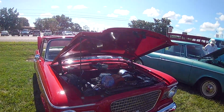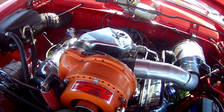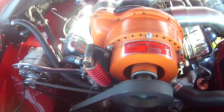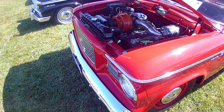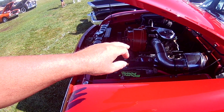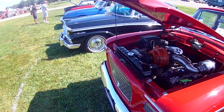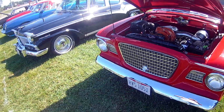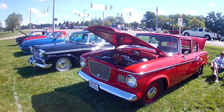This one actually has a Paxton supercharger. Are they from Kansas? It is a Paxton. And I'm thinking that they're from a town called Paxton. But it's actually a supercharger that's belt driven, and I think you flip a switch for air or vacuum to turn it on and off. I'm not positive about that. I haven't had one, but that would have been a powerful car, to give you some boost in 1960.